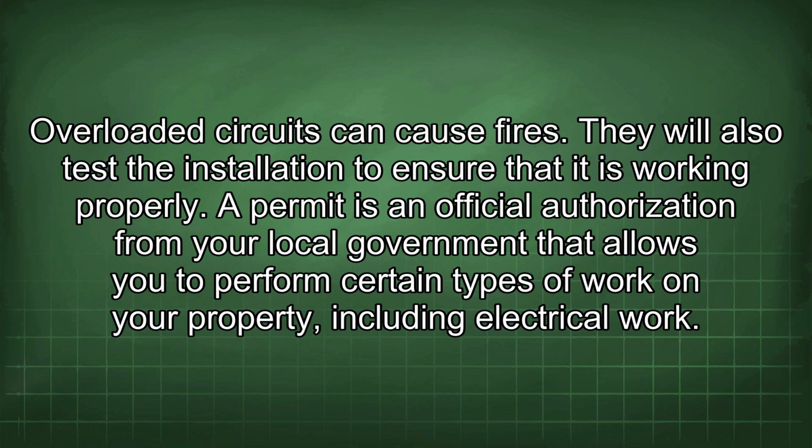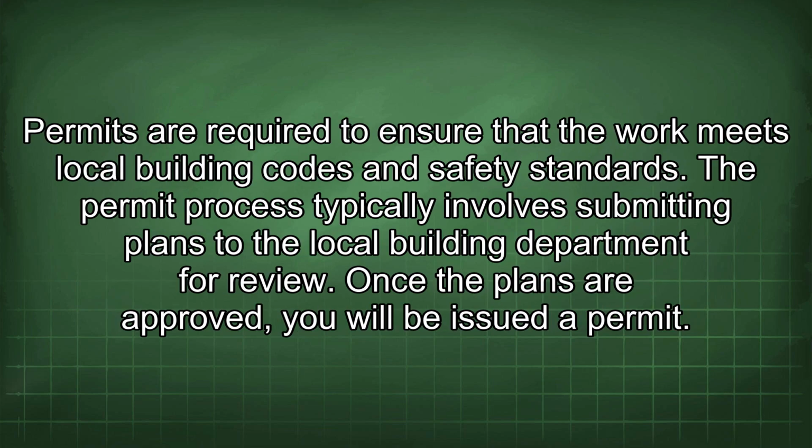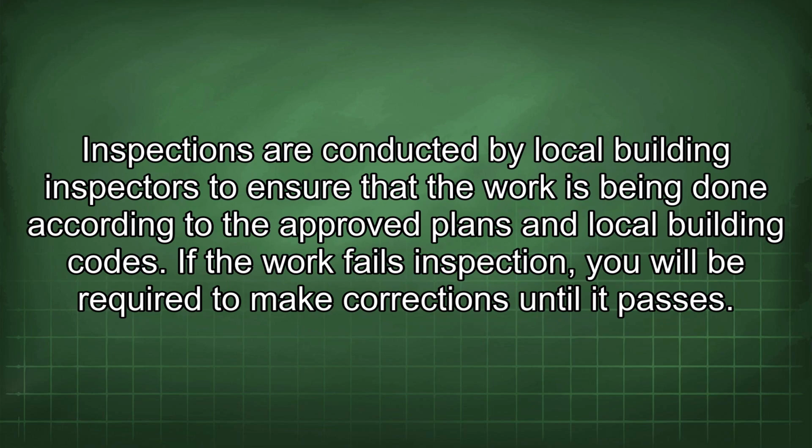A permit is an official authorization from your local government that allows you to perform certain types of work on your property, including electrical work. Permits are required to ensure that the work meets local building codes and safety standards. The permit process typically involves submitting plans to the local building department for review. Once the plans are approved, you will be issued a permit. Inspections are conducted by local building inspectors to ensure that the work is being done according to the approved plans and local building codes. If the work fails inspection, you will be required to make corrections until it passes.